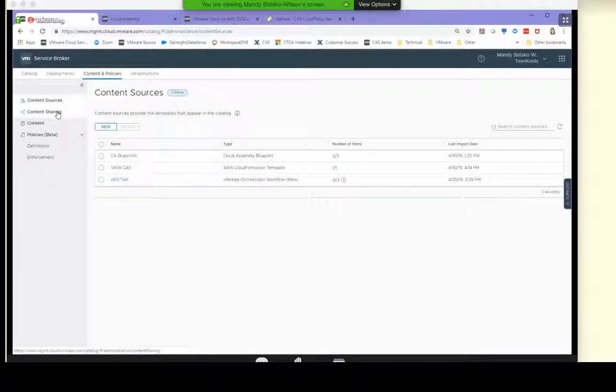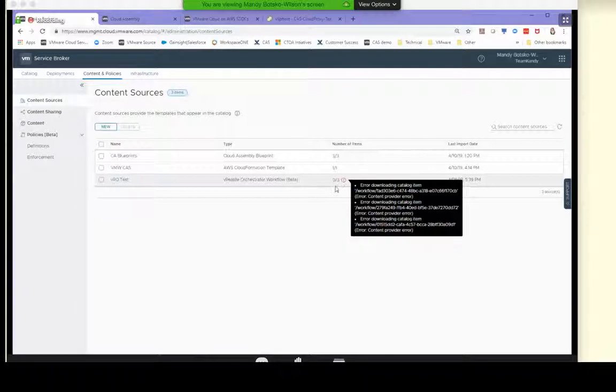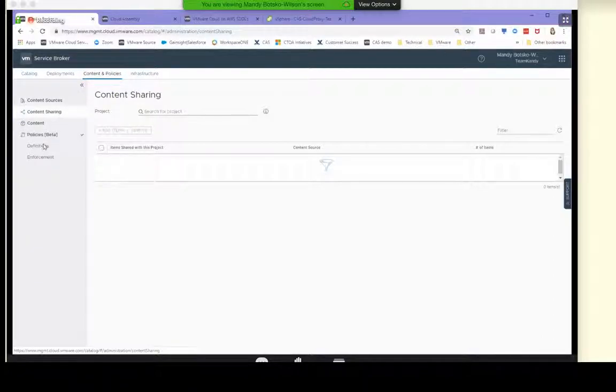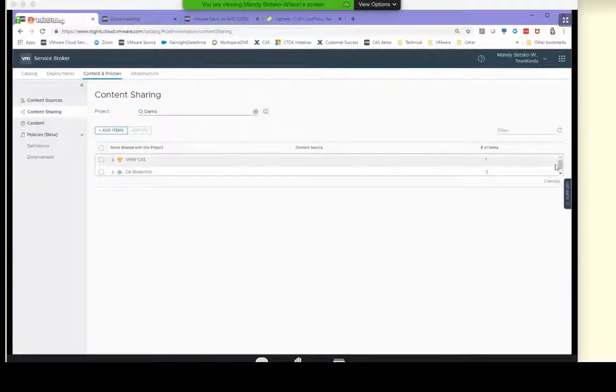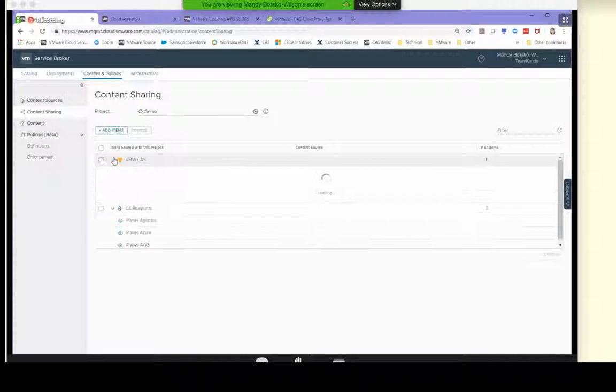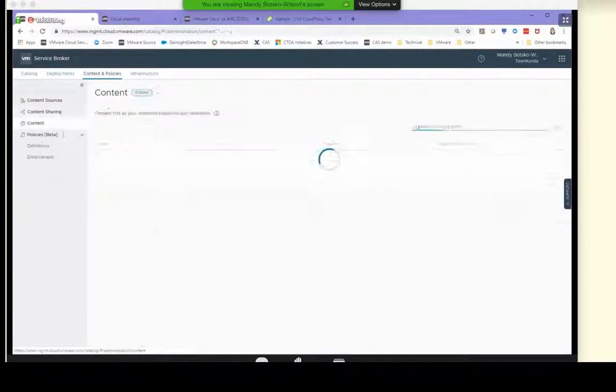Now, I have in these sources, you can see 3 options. I've got Cloud Assembly Blueprints, AWS CloudFormation templates, and I've been playing with the vRealize Orchestrator workflow beta. So as you can see, you'll be able to uplift your workflows into Service Broker to do anything as a service using vRealize Orchestrator as well. Again, everything is essentially project-based. So you can see the various elements that then are shared with the particular project.